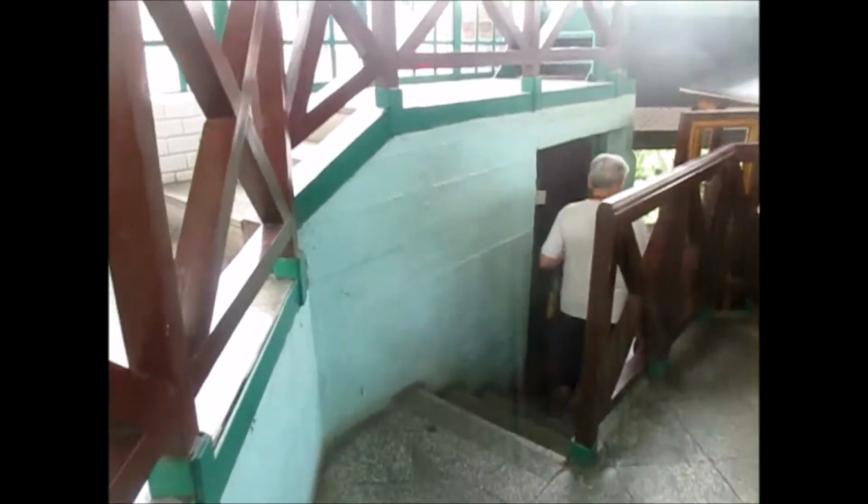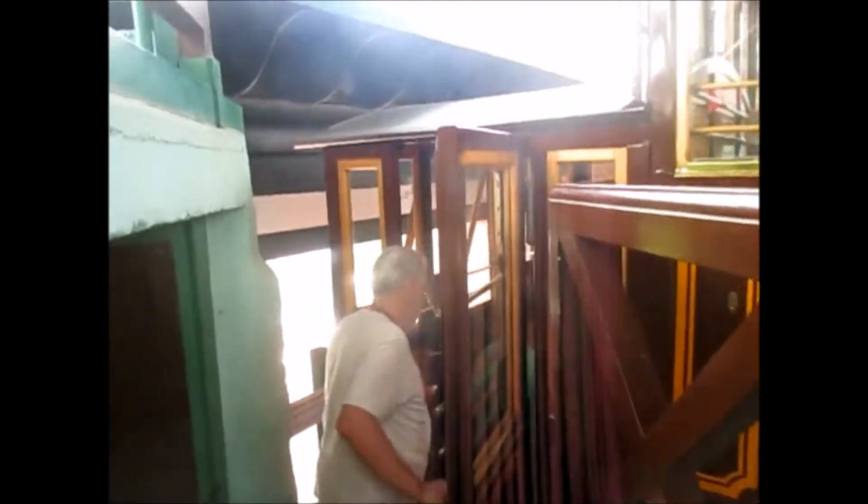So here we are at the north end of the funicular in Buda. There's a station cat here.